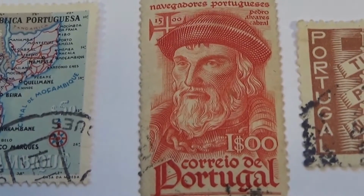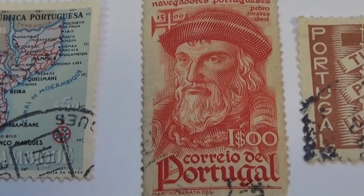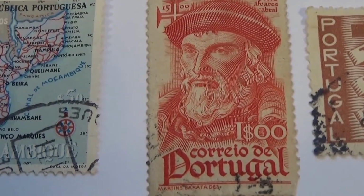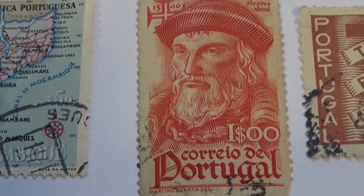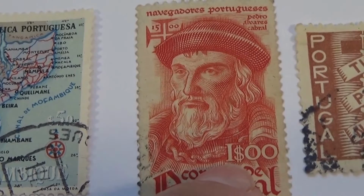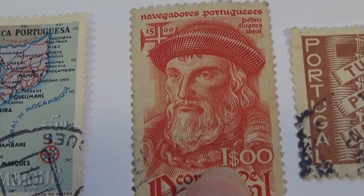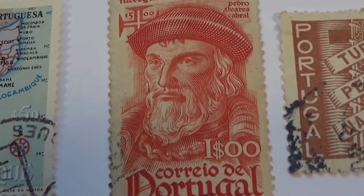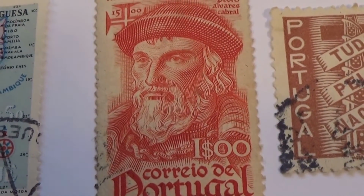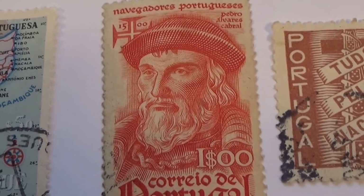Alright, and this great big one here. Very nice. Has the 1 and then the $ sign and the 2 zeros, instead of the $ sign being in front. So this one's really an error, as a $ sign should be in front of it. Isn't that different, huh?